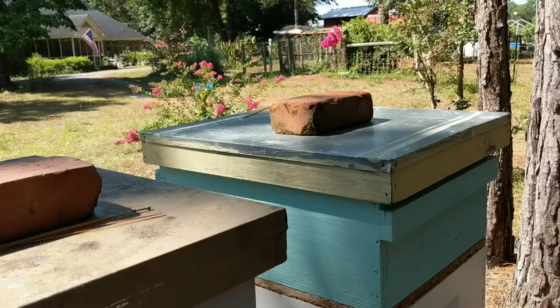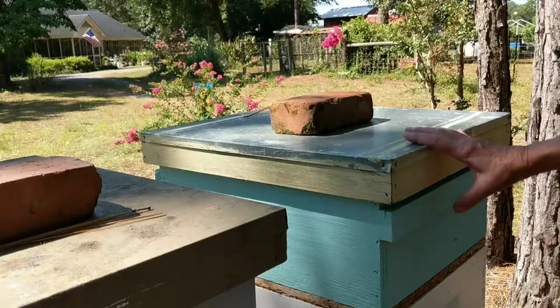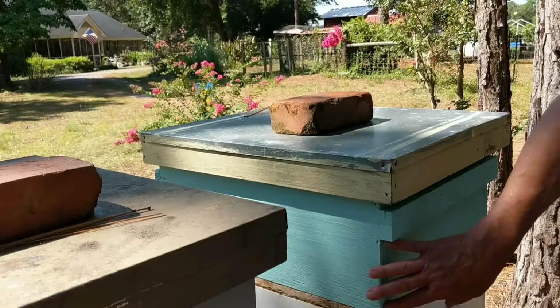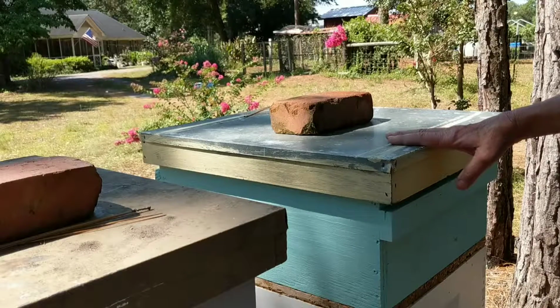And today, the plan is to inspect hive number 3. It is July 26th, 2018. Today is Thursday. It's 11 o'clock in the morning. And I have a feeder on the top, which I plan on turning into my second deep box, and I have a super to put on the top to move the feeder up to.